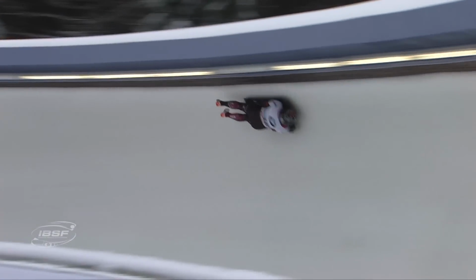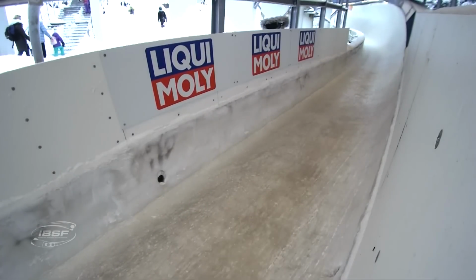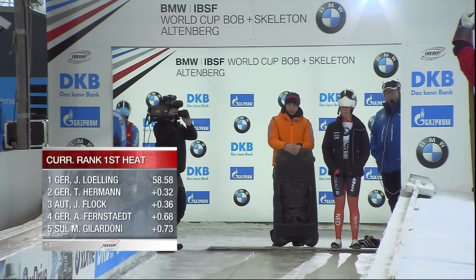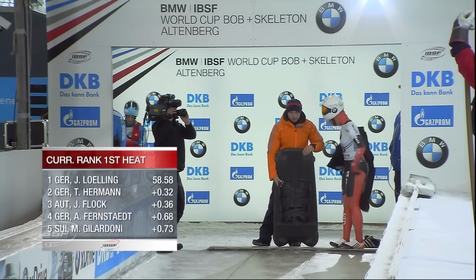You can see really low after that first pressure in Kreisel, and that's going to push you really high to the roof, and she probably doesn't do enough there to keep the sled low. And then the third pressure in Kreisel really steering down hard at the end. She didn't panic when she got up close to the woodwork, but that must have had the wide eyes out on stalks. Jacqueline Erling leads from Tina Herman and Janine Flock.